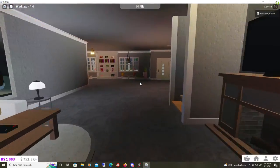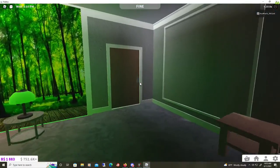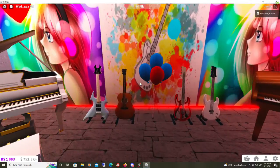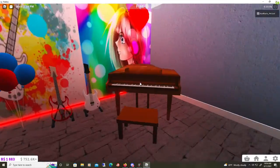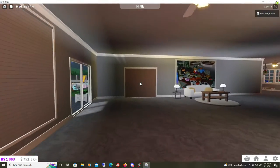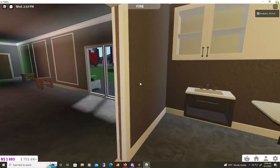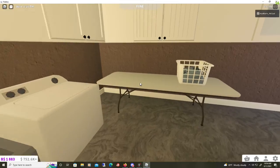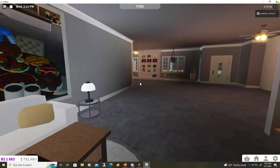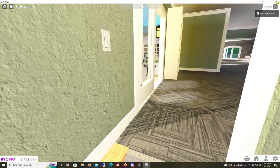This is the other living room. And I have a music room back here, where we can come in and play piano or guitar or play the drums or sing. And this is the laundry room. We come and do all my laundry. So you can see, it's a far cry from the original house.